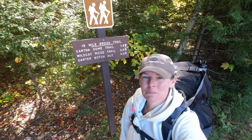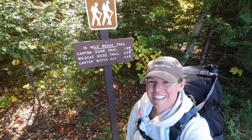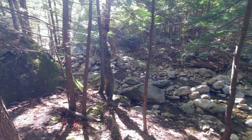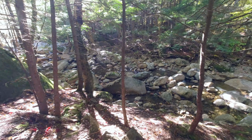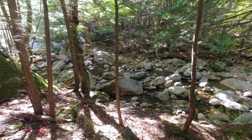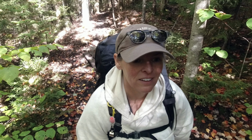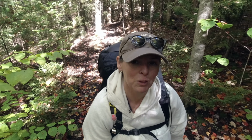I am at 19 Mile Brook Trail. Let's hike to the Carter Notch Hut. It's a few minutes into the trail and I'm already seeing the beautiful brook. Just nice, very nice. Today is September 29th. The leaves are changing. There are a lot of people. It is a Sunday morning at 11:30. A lot of people on the road.